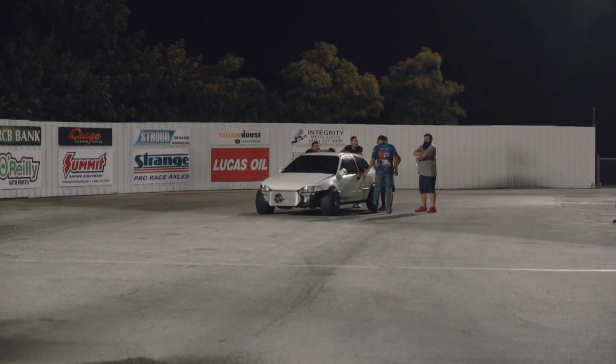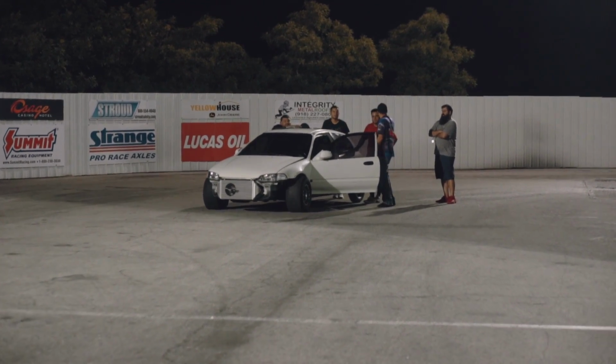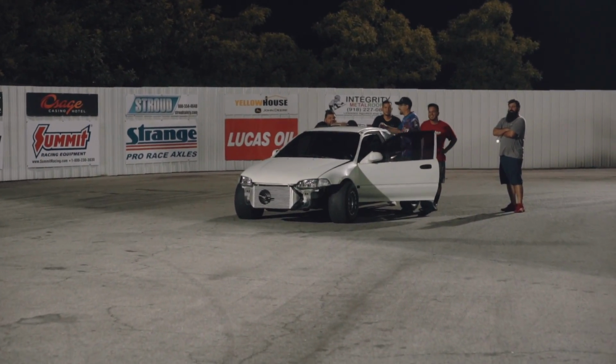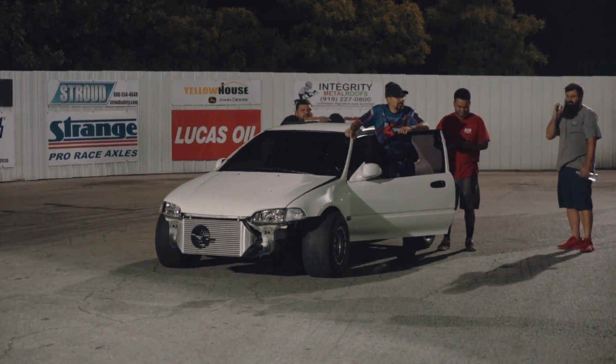We're gonna bring up Carlos's car now with Alex driving. We're gonna see what he can do, guys. It is 2:45 in the morning at Tulsa Raceway Park at our private test session. We're going to see what he can do, guys. Let's go ahead and see what's up.